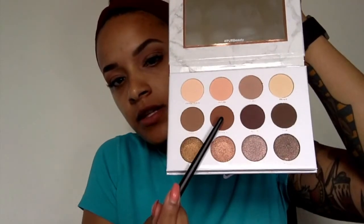Alright, now taking the same brush, I'm gonna go in with Stunner right here. Now this, I'm gonna focus more on the inner corner of my eye, the inner corner and right at the outer corner. And I'm gonna mostly focus on the outer corner. I'm gonna bring it in a little lower than where I put Gala. And I wanna really give that deep look on both sides.